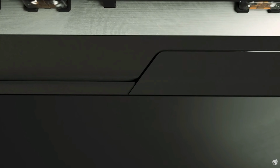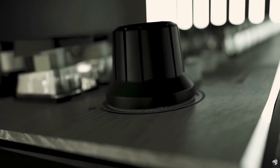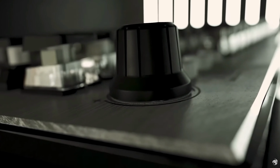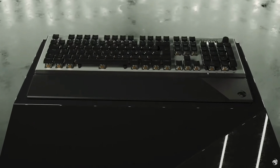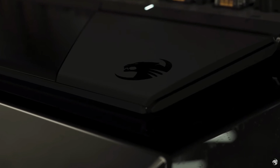This gaming keyboard combines amazing tactile feedback with quiet and comfort. It really isn't hard to see why this is one of the best gaming keyboards on the market today, and it costs under $59.99. What do you think, Alienware?